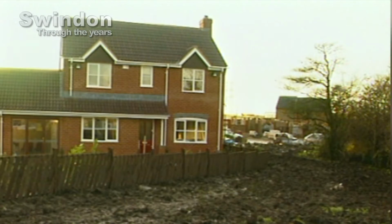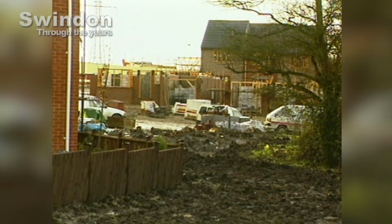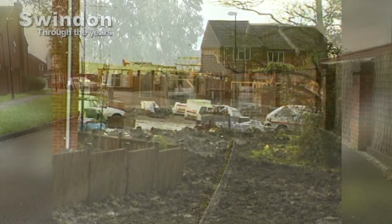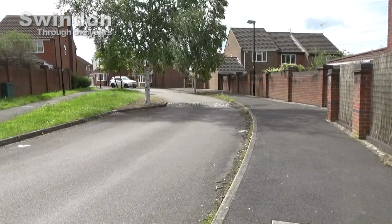Interesting to note that the fence around the plot seems to be the original. It certainly lasted well. The three houses in this view seen during construction. And today, now that private gardens have been established, the view of the same houses from a slightly different angle.